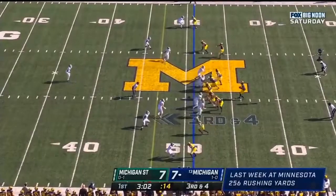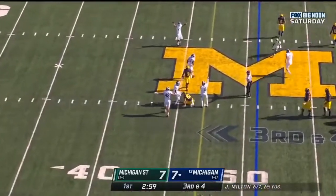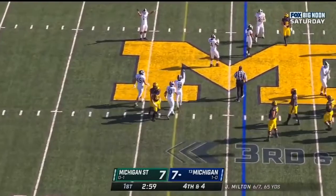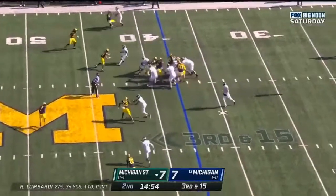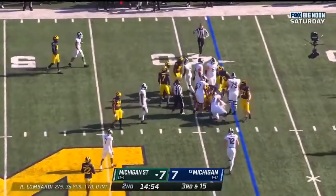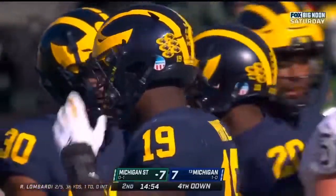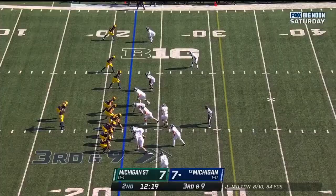Now remember, Milton guns it underneath, incomplete. May have put too much on that one. Eric All, the intended receiver. Pick up very little. Interesting decision. Aidan Hutchinson with the tackle. Quiddy Pay also in.